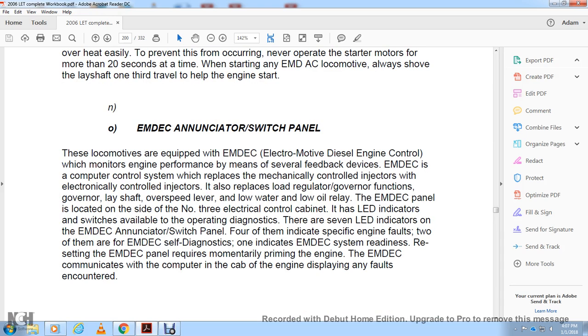The EMD EC and annunciator switch panel. These locomotives are equipped with the EMD EC, or electro-motive diesel engine control. It monitors engine performance, working with several feedback signals.